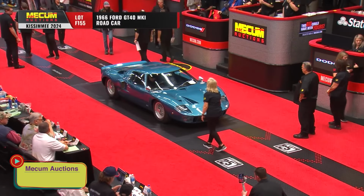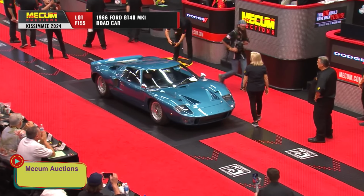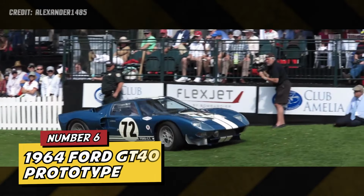This was the car that Ford Motor Company wanted to take to Le Mans and beat Ferrari. And the GT40s just keep on.